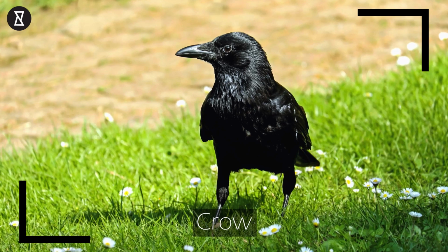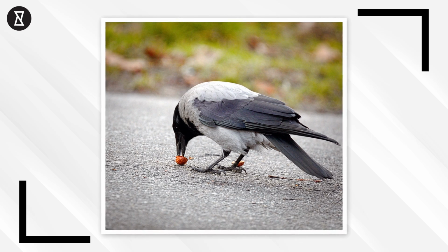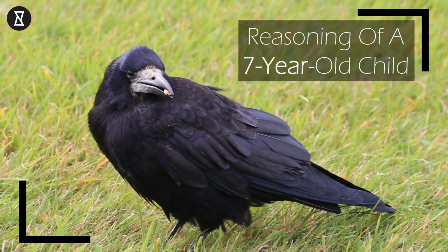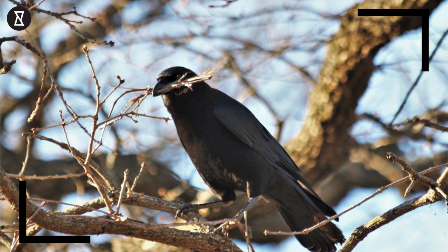At number 4, it's the crow. They've been shown to put nuts on the ground, on the road, wait for a car to run over it and crack it open, and then collect the insides. That's really clever. They've also got the reasoning ability of a human 7-year-old child. They're the only non-primate to use tools, using sticks and hooks to get food out of branches and all nooks and crannies.